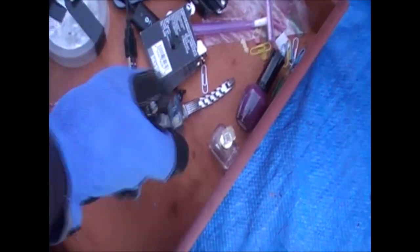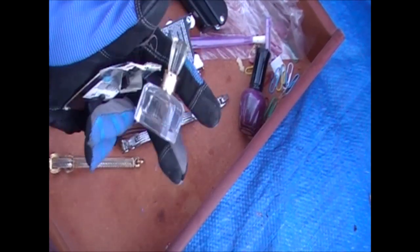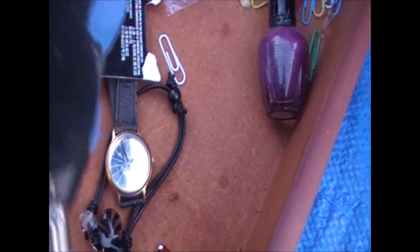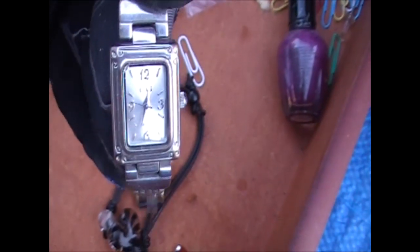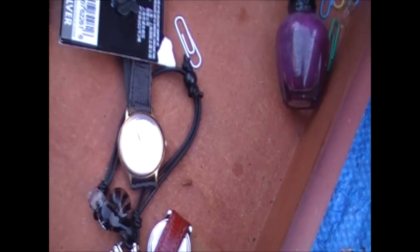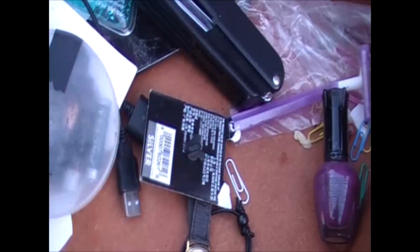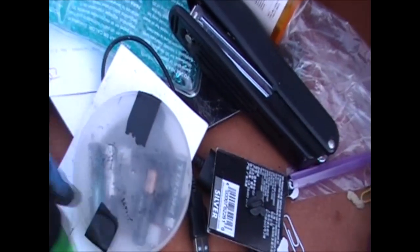So, all right, we got some Disney stuff. We got some little makeup, perfumey stuff there. We have a watch, and we have another watch over here. That says... oop, there it is. It says, I'm a watch. And we got a little thing of batteries, which is really odd. And we got a pencil sharpener, maybe for their eye makeup pencil. We got a stapler, because everybody needs a stapler in there.